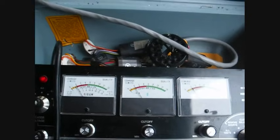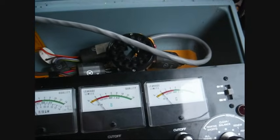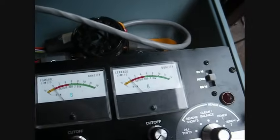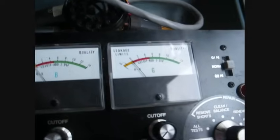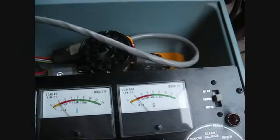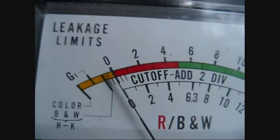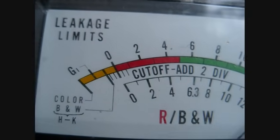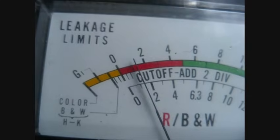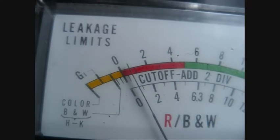Alright, I'm almost afraid to do this out of fear of what I'm going to find. Do we have any HK shorts? No, we do not. Do we have any G1 short? No, we do not. Alright, now let's test for cutoff. Red gun. Supposed to go up, I think, 2 divisions. Yeah, we have red cutoff. That's good. Now, what about our blue?